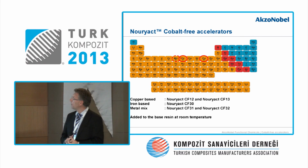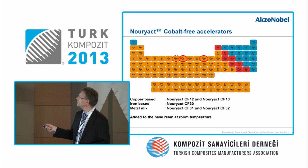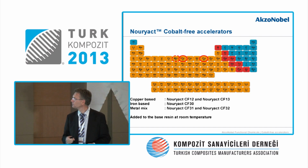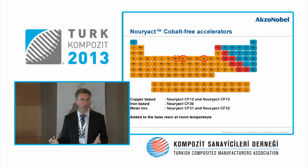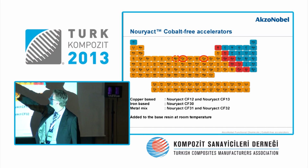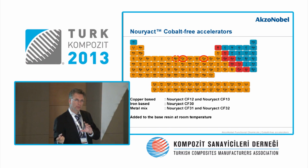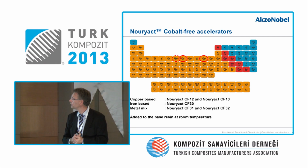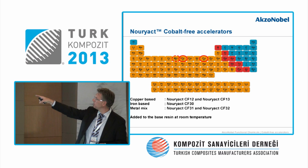The products we believe are good candidates to, let's see if my pointer works. Nope. The products that are working in the same way as cobalt are the group D materials. They're in the middle of the periodic system. They have the possibility to change valency 2+ to 3+. They basically can do the redox reaction. Well, you see several chemistry, chromium there, vanadium, nickel, zinc as well.